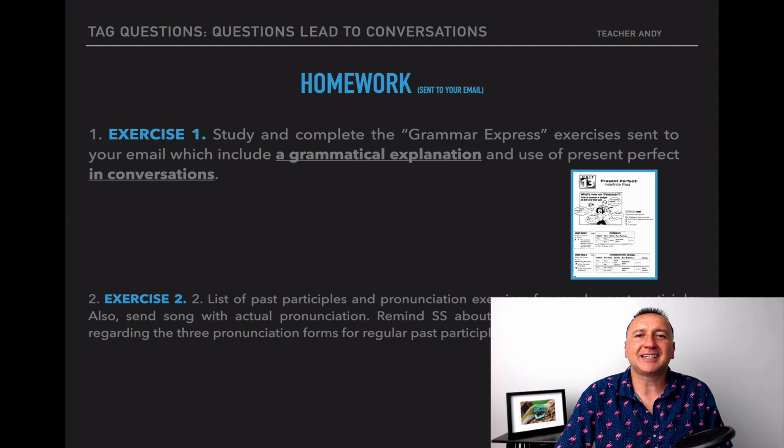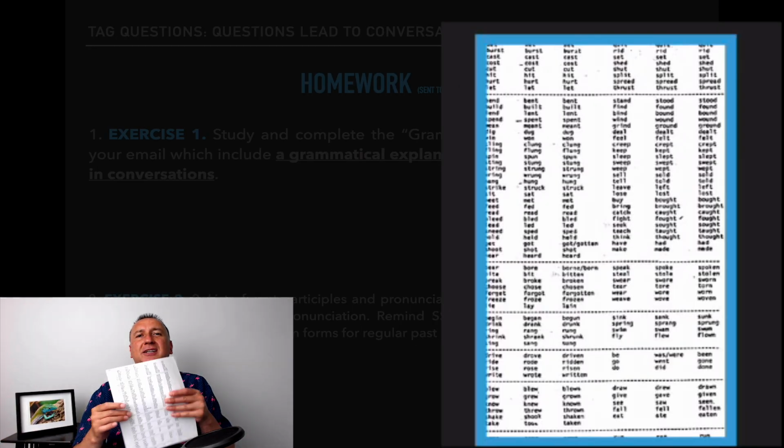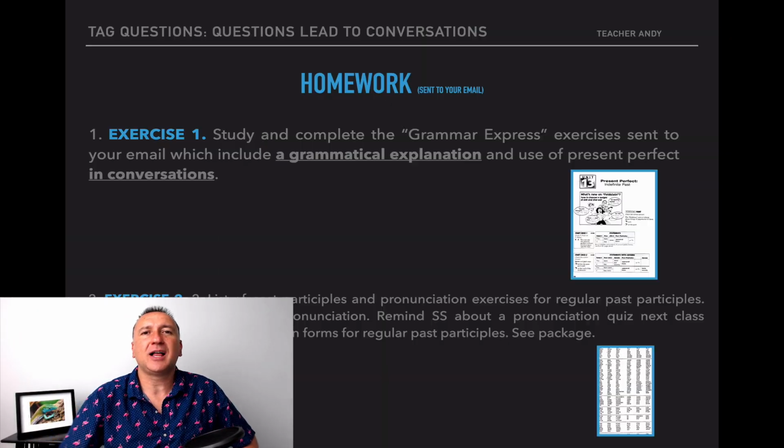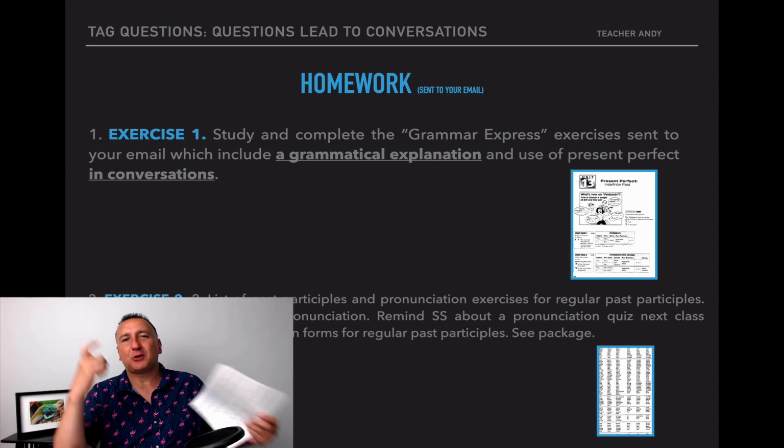Number two specifically is, again, looking at the past participles. I'm going to send you a sheet, right? And then the idea is we'll have a quiz. The idea for this one is I'm going to ask you to pronounce the past participles because who cares that you memorize them in your head?